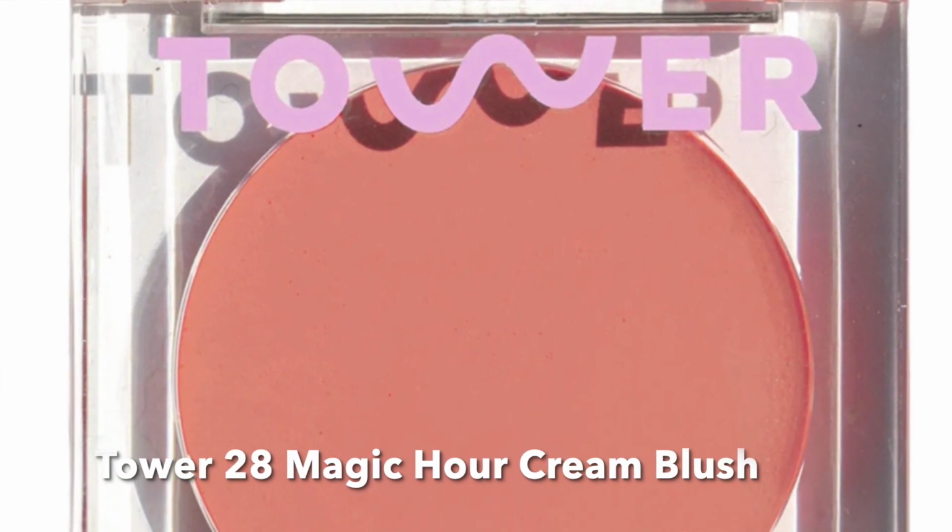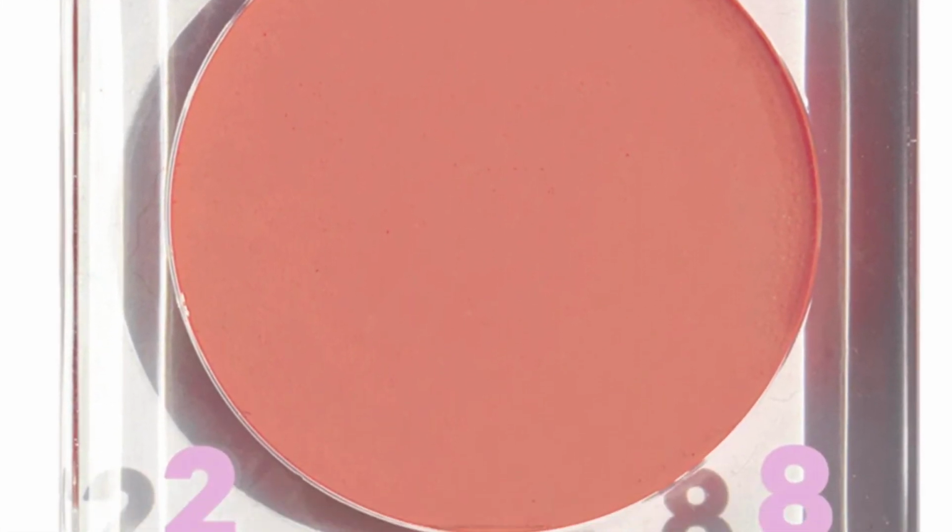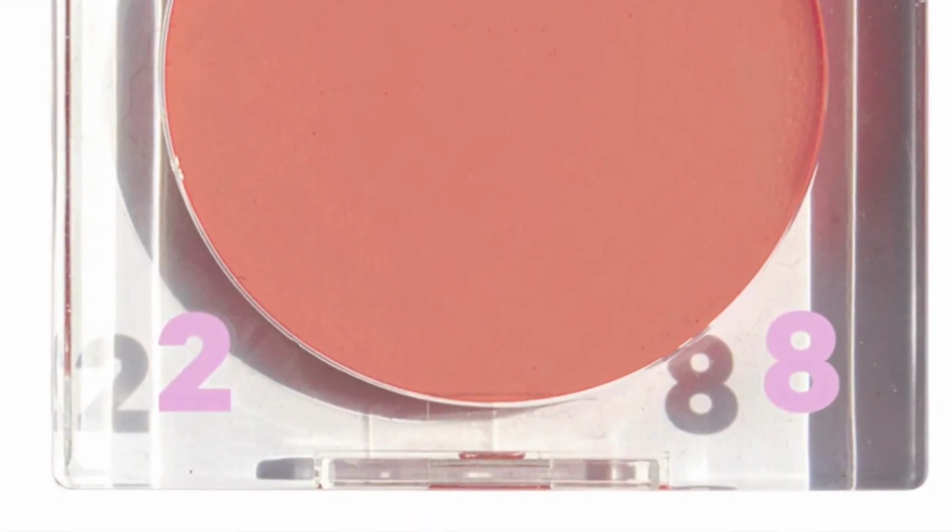This is a Tower 28. It is Magic Hour, and of course, I think you are probably exhausted by listening to Tower 28. I've actually, you can't see, but I have hit pan. I use this very flat kabuki brush. I tap it in, and then I literally just stamp that on my face. This color is that corally, peachy, soft pink that really tends to look good, especially if you're of lighter color complexions.